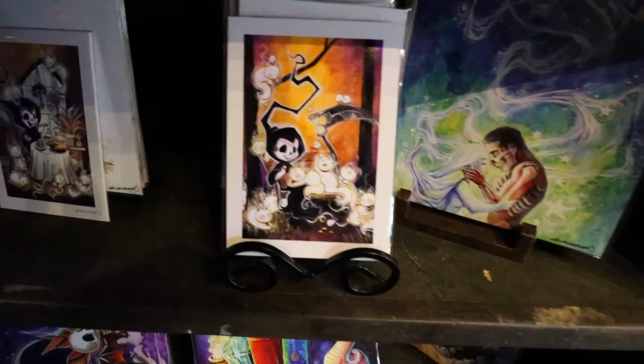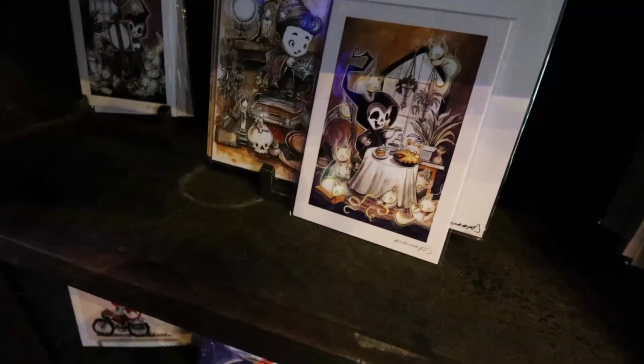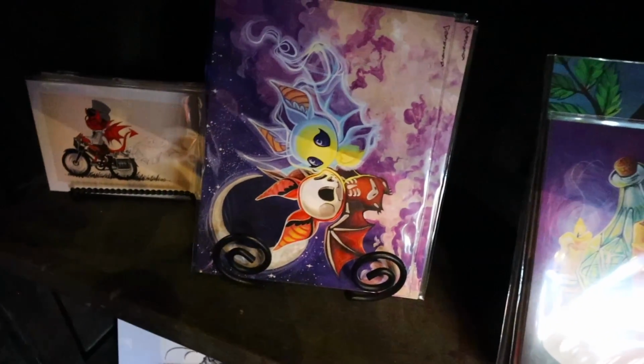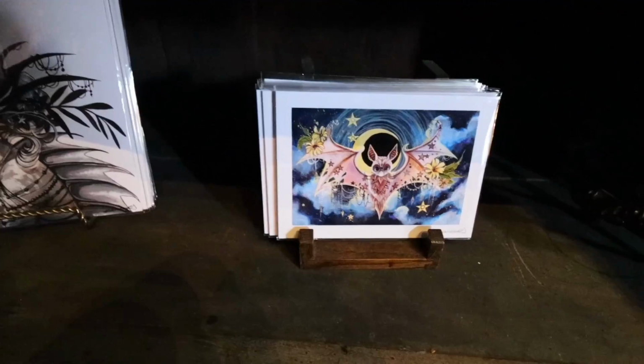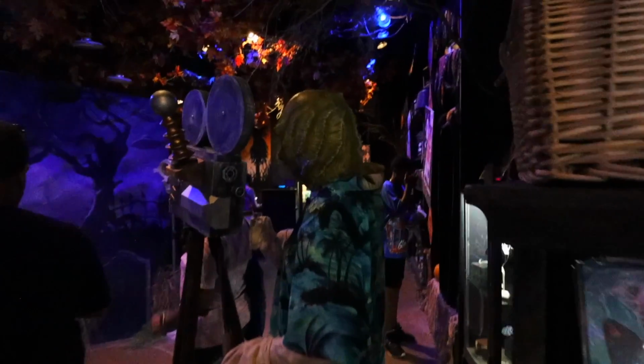Spooky element. Oh, look. Ghost kitty cats. Kind of creepy. There's ghost cats everywhere. I love this art. This is really good. I'd buy some of these. These are awesome. Definitely like classic Halloween in here, but a nice mix of the Universal monsters as well. You got Dracula over there. The Creature from the Black Lagoon is right here filming.